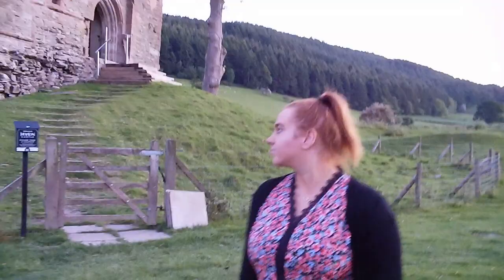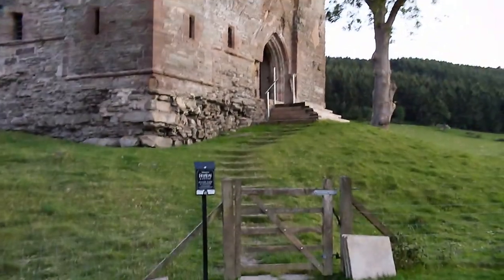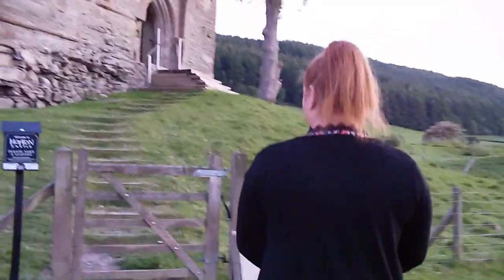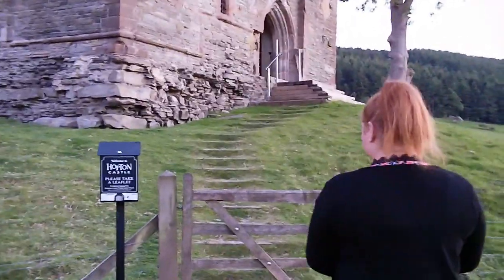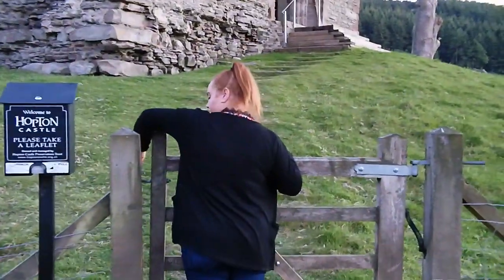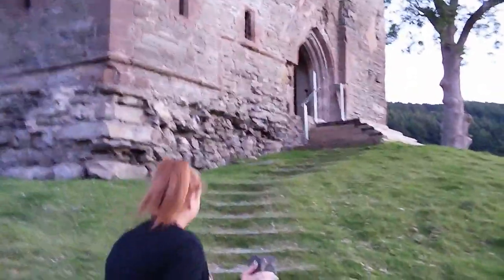So tonight we've come to investigate the haunted Hopton Castle in Shropshire. This castle was built in 1286, and then during the Civil War in 1644 it became damaged and was nearly blown up at one point. The Roundheads are believed to haunt this castle and some of the other fallen people from the war.